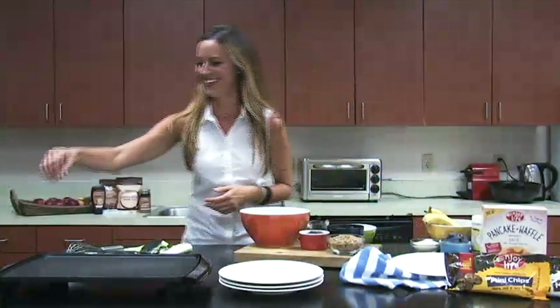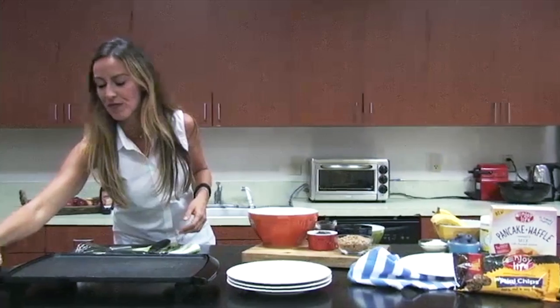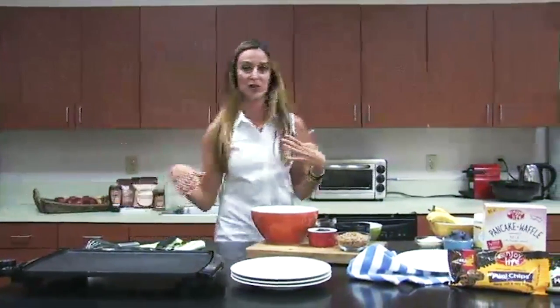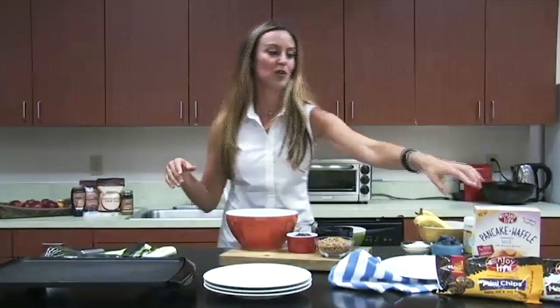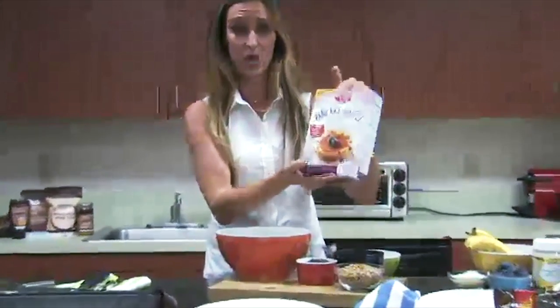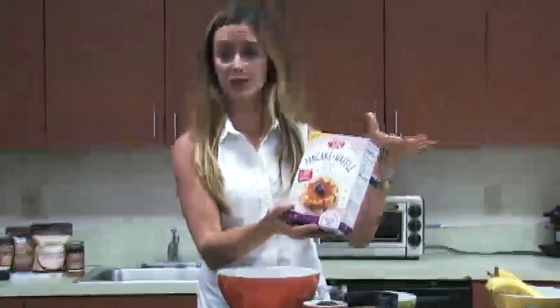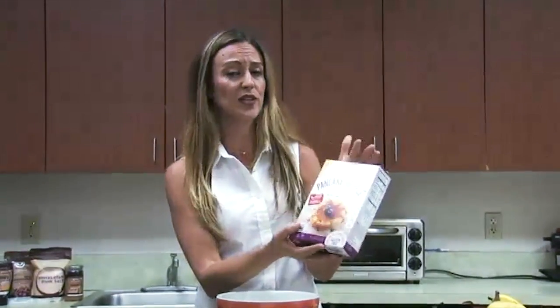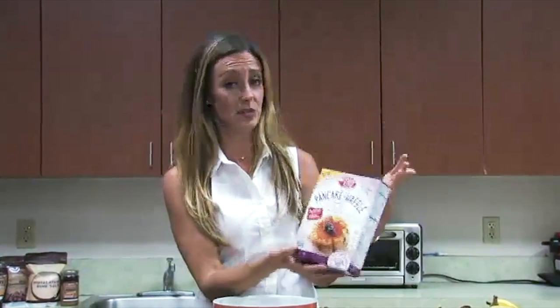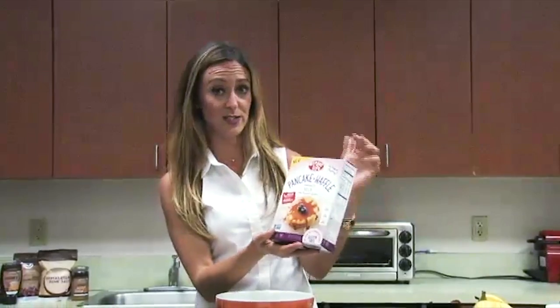Oh, no problem. So I'm going to turn the griddle on. One of my most favorite products that we launched last spring is actually a line of baking mixes. I don't know if you guys have seen them before or not. The pancake and waffle mix is awesome. Because again, like everything else in our brand promise, it's free of the top eight, which I have found is really difficult to find in a mix, let alone a mix that actually tastes good, that has a shelf-stable probiotic, that has fiber, that has protein, and is low in sugar.